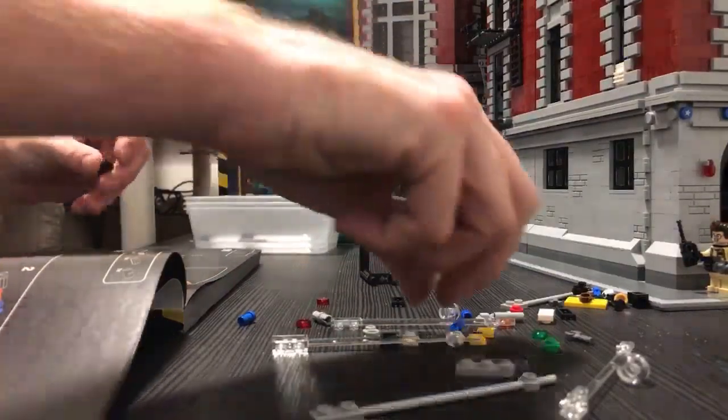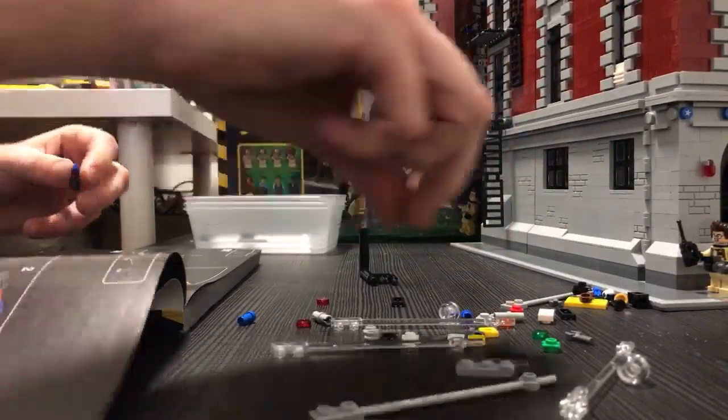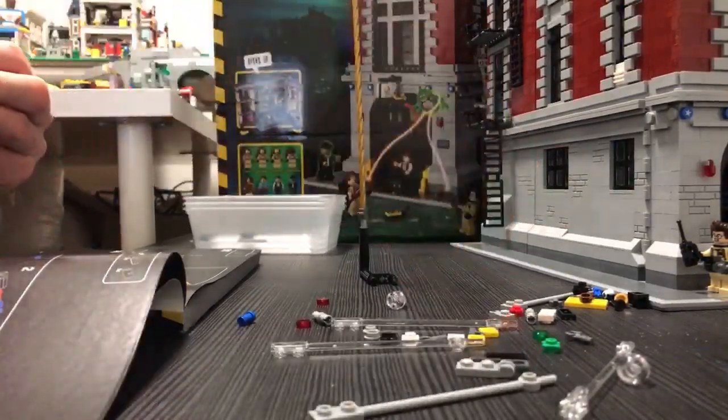Right, what am I doing? This goes in here. This one goes in here.